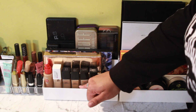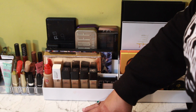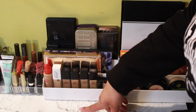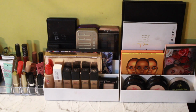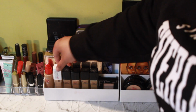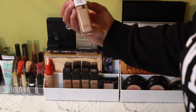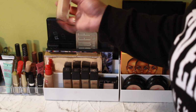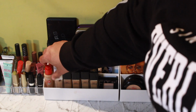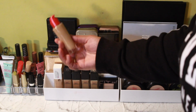But the foundations I really love are the MAC Fluid Finish, Fluid Flawless foundation, I think it is, or something like that, and the Studio foundation, and also the LA Girl Pro Coverage foundations. And then I've got the Superstay Full Coverage 24 Hour Foundation by Maybelline New York. Yeah, she's too light for my skin, so I do not use her at all unless I'm doing brows or something, just to give a little bit of a highlight.